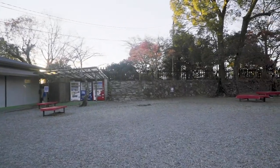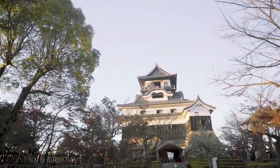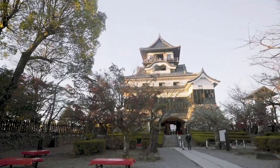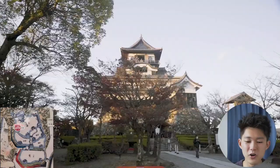And now this is the center of the castle. The central area of the castle is called Honmaru. We are at Honmaru right now. You can see the Tensyu there, the castle's tower. It's beautiful.